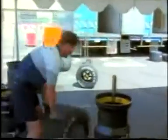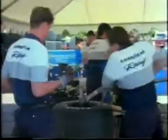These tyres are very special, and you can be sure that they cost a very special price. During a race weekend, each Formula One car will use about 100 of them.